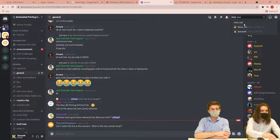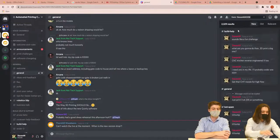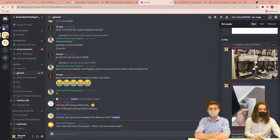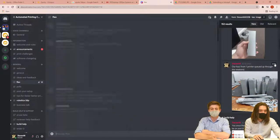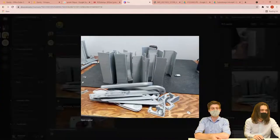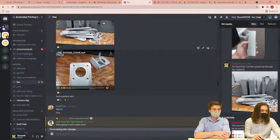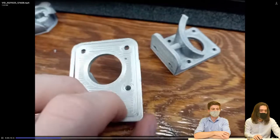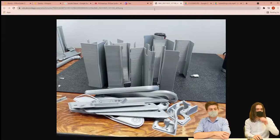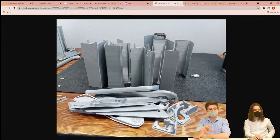So part of it is just getting good at slicing as well. The better you get at slicing, the more efficient you can get, and the better parts you can print, and the more reliably you can print with automation. Oh yeah, Mateo is pulling up the picture of some of the parts that I printed over the weekend. This is all off of one printer. I just created the queue and sent it to print.